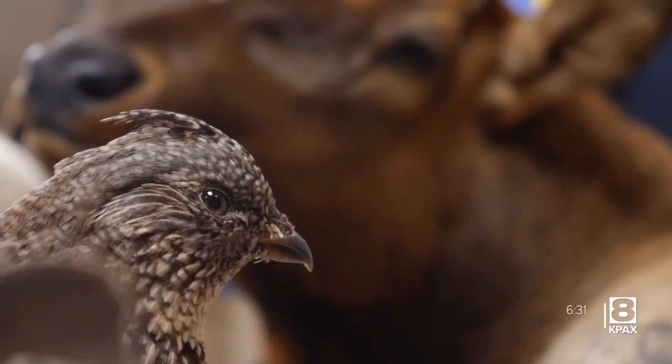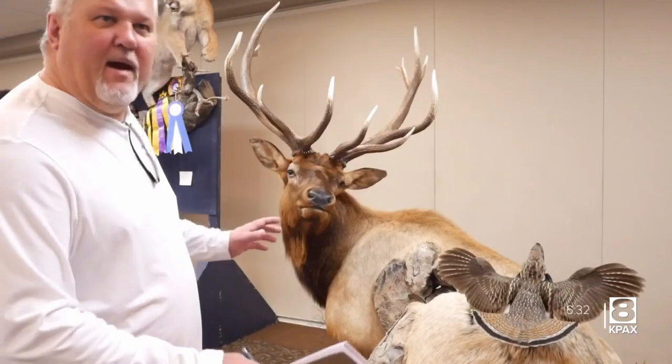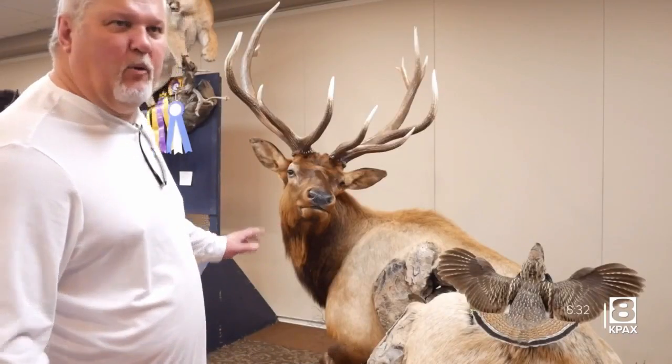He answered the question, what is the elk looking at? But he's not bothered by it. They both coexist in the same habitat, right? So the whole thing is symbiotic. It's just a wonderful, wonderful piece.